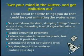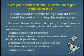The big thing that we need help with, and that is getting people to get their mind in the gutter and getting pollution out. Basically, public education. Trying to get people to think about the things that they do that could be contaminating our waterways. Sounds easy, but may not be that easy. Just like the situation that we were talking about, the fertilizers. We're attacking, or trying to work with the golf courses, the commercial people. The municipality is trying to do its best.